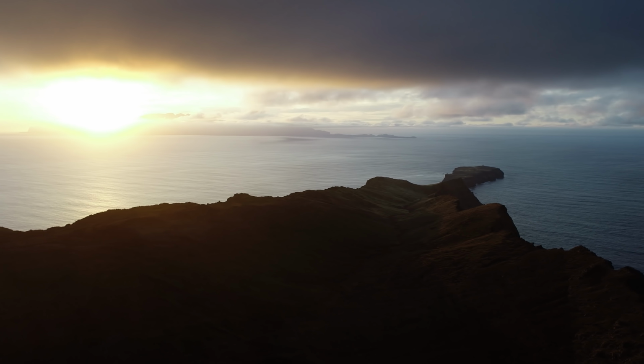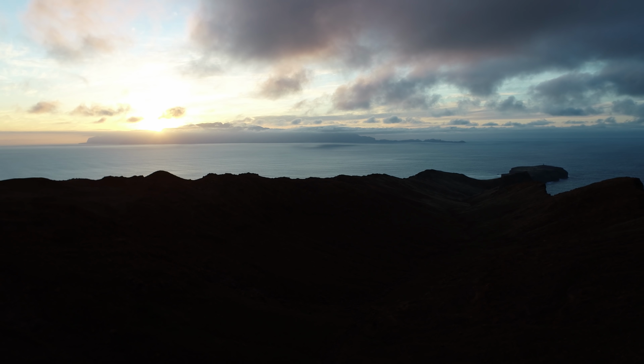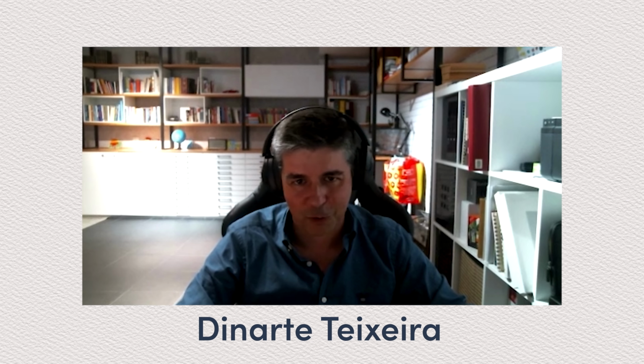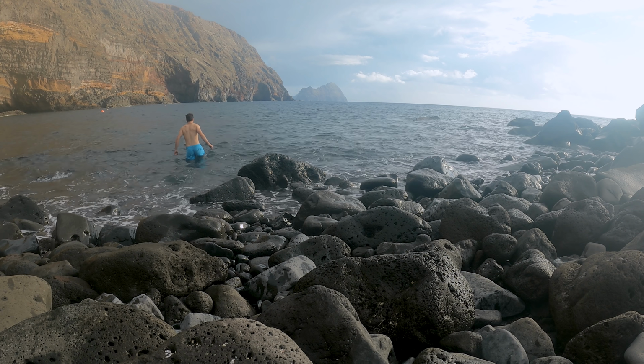Usually you do it during the night because they are nocturnal, but Desertas is a very difficult place to address. So at night on this kind of slopes, it's not advisable to do any kind of survey. If we get these kind of conditions, probably we'll get the species. But nonetheless, we're still trying.